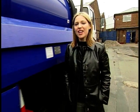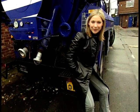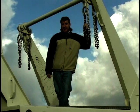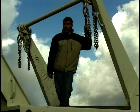But first, if I asked any of you, could you have fun with a skip? I'm sure the answer would be not many, but I know a man who can. Today we're going to be testing an 18-tonner, a vehicle that's got competitors all around it, but perhaps its biggest competitor is actually its big brother.